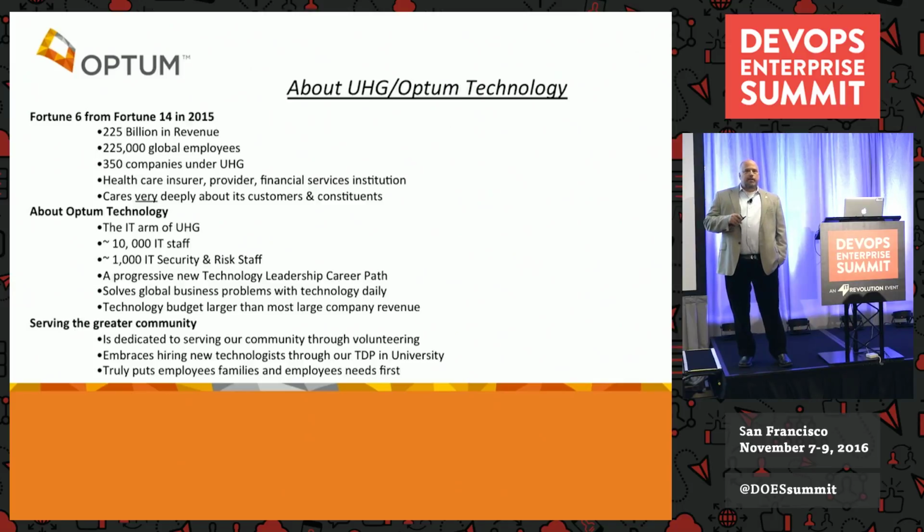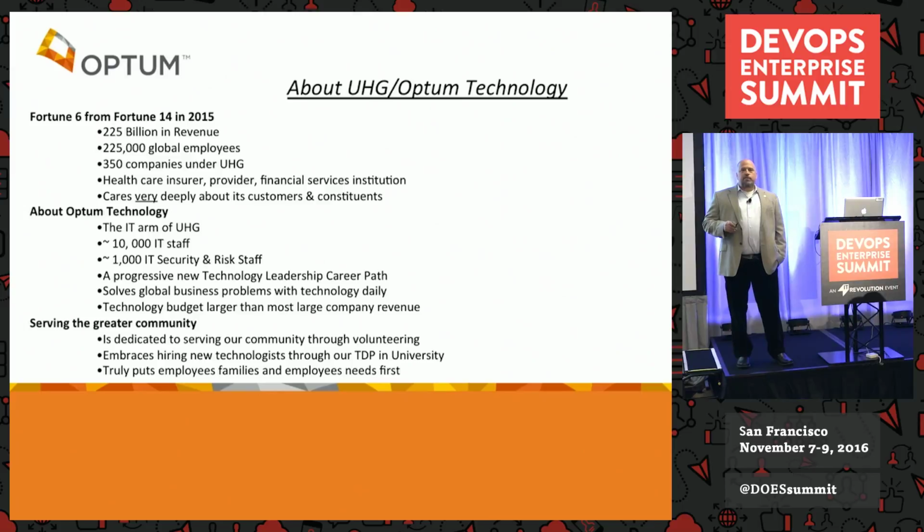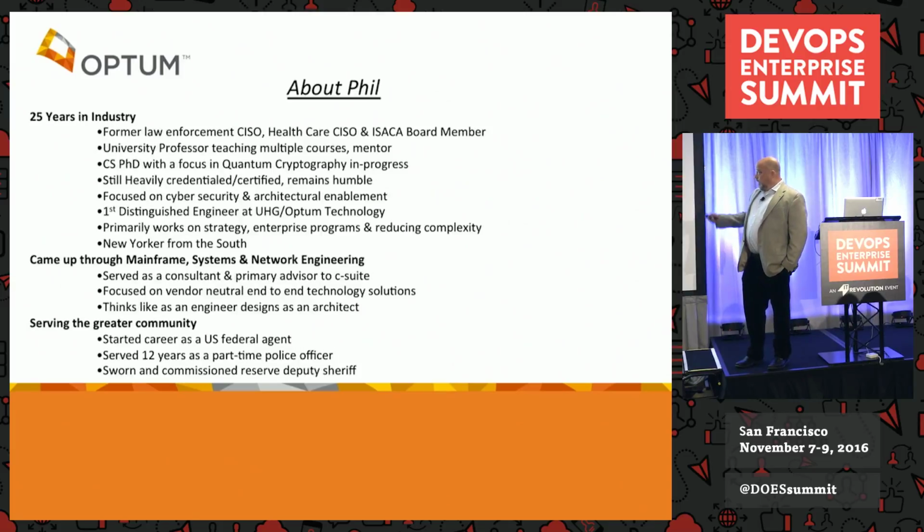Could we do it without Agile? Probably not. Could we do Agile without DevOps? Probably, but it doesn't make a whole lot of sense. Oddly enough, the majority of the folks that drove the DevOps movement at Optum were the information risk management folks. And that's probably a shocker for folks in the room, but I'll explain to you why that was and sort of how that came about.